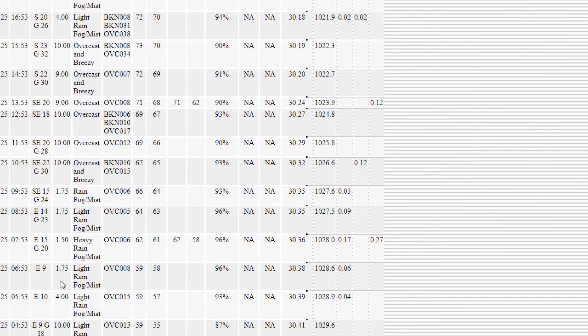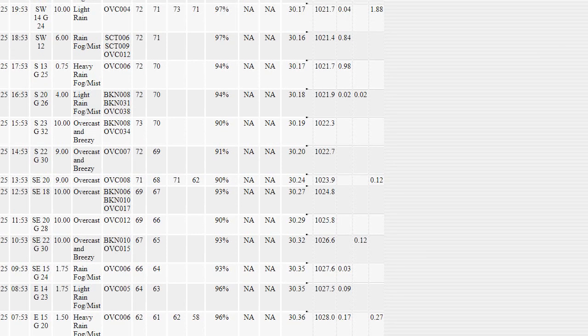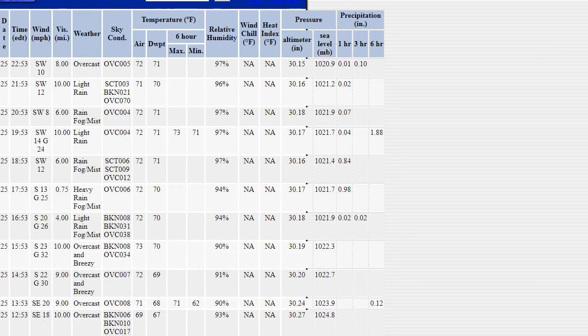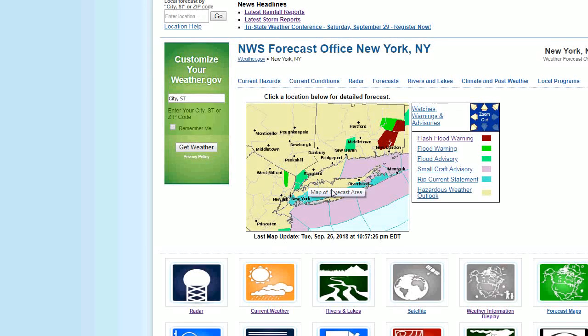We went very quickly, and the winds shifted over to the southeast and got very gusty too. And then came over to the south. We had gusts in the 30 to 32 mile an hour range there at Farmingdale. So definitely some almost tropical storm-like conditions today at times, and definitely not a nice day to be outside. Very rough day to be outside.